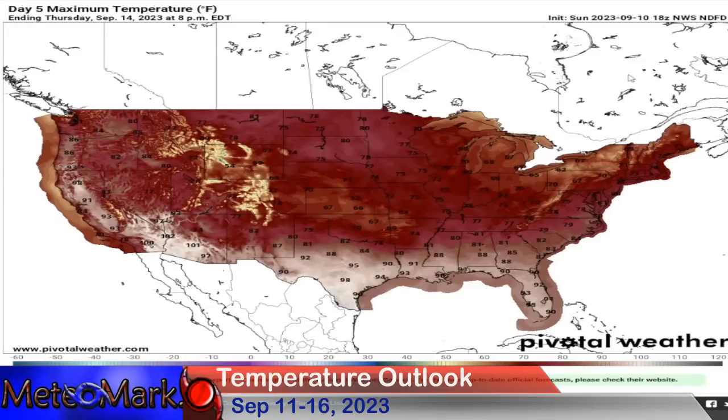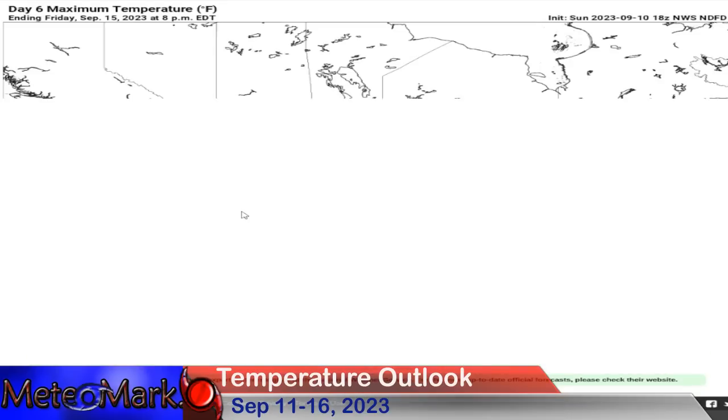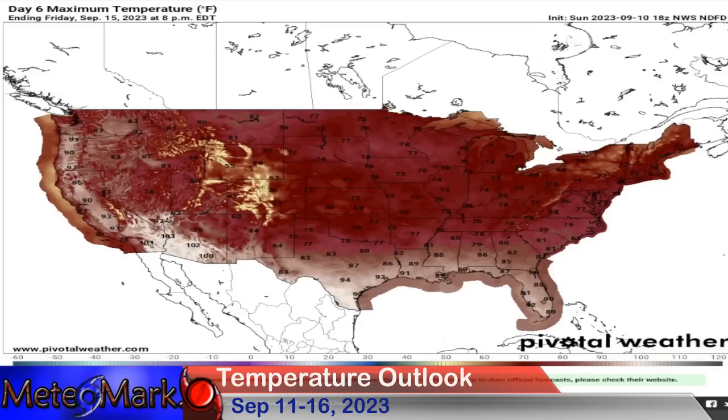And as we head towards the 14th here, that cool air just continues to spill across the east. Look at that 80-degree line all the way down into parts of the deep south. We're down into the 60s here into much of the northeast and Ohio valleys. We get towards Friday, September 15th. Look at this. Cool shot, but it is going to be warming trends. 70s creeping their way back in. Look at Texas. You haven't been this cool in a long time. Upper 70s across North Texas.